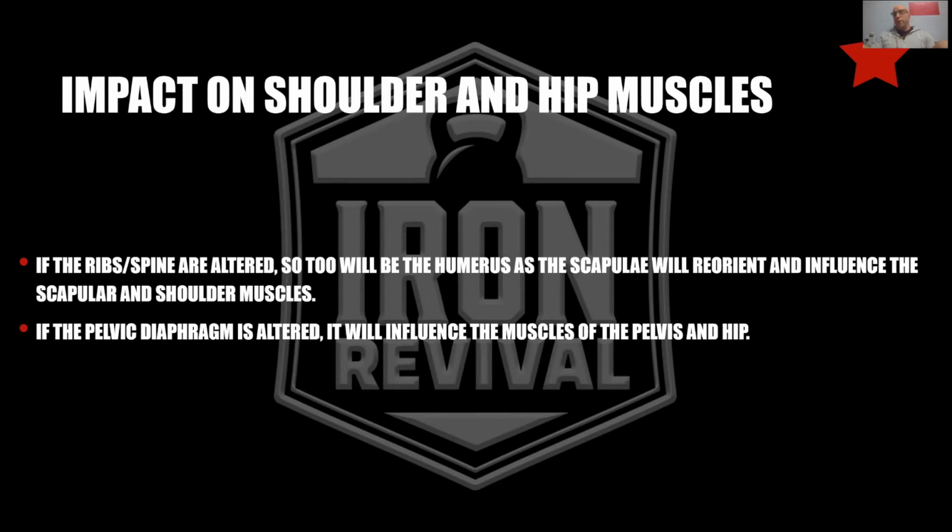They're going to change. I think a simple way to put it is they're going to be preoccupied with trying to keep the scaps attached to your rib cage because they don't have a really good connection. The scapulothoracic joint is what they call a false joint. It's not like a deep ball and socket joint like the hip. The scapula attaches here; it doesn't attach to the back. So the muscles really have a lot of work to do to keep it lined up.